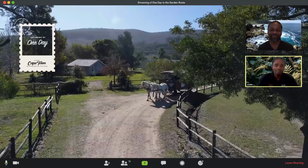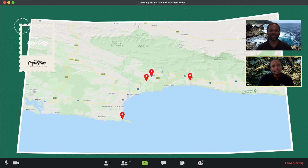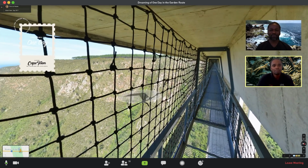Now remember, in Plettenberg Bay, we have more than 18 wine estates. Now, Mr. Africa, from where we are now, we're going to go towards Tsitsikamma, which is where we're going to go to the Luckz Bungee Bridge.